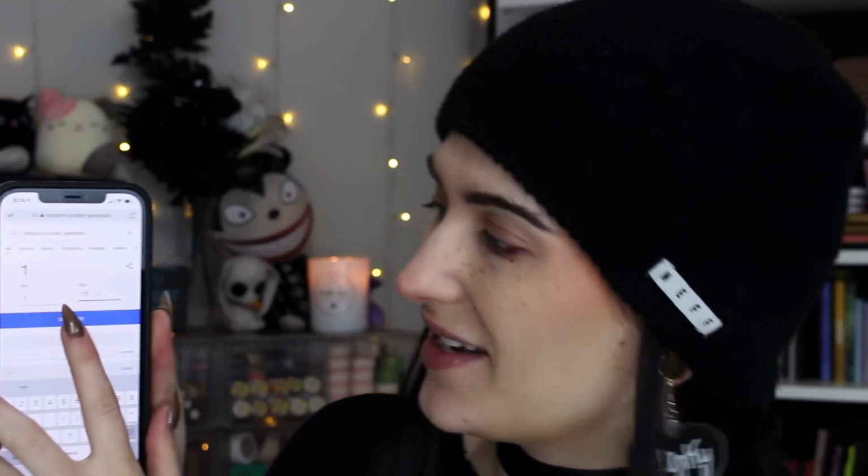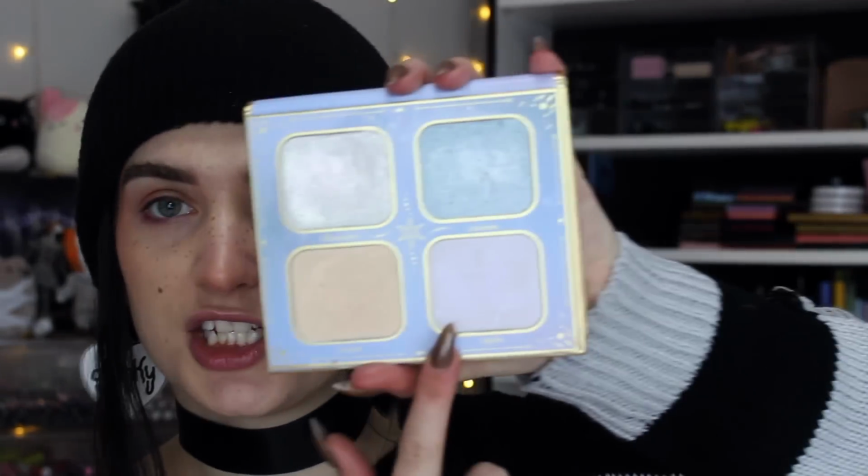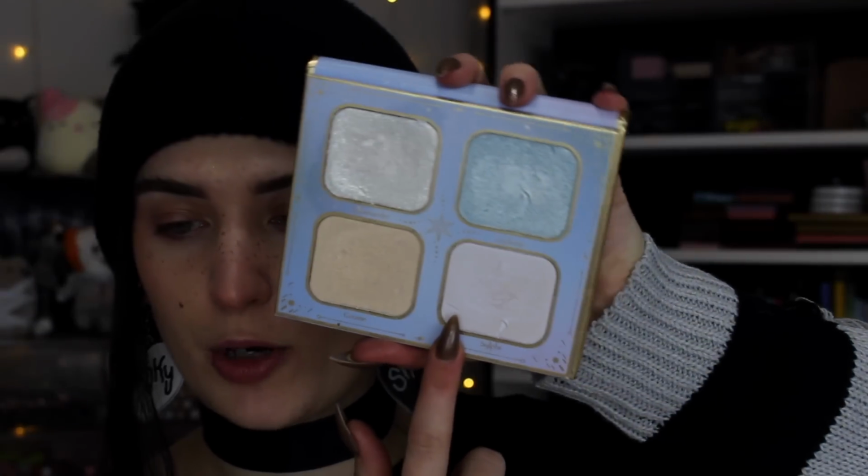So I'm gonna reset my random number generator, 1 to 11. And I truly like and use all 11 of these, so I don't even care which one I get. And this blush is so versatile that I feel like I can wear it with everything. So let's see which one we get. We got number 4. So we're using the Alva 2 highlight palette and we're gonna use this shade right here, this beautiful purpley duochrome.